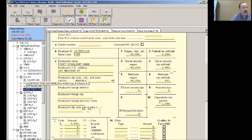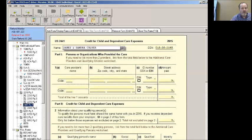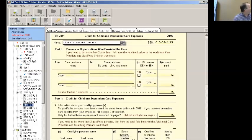So once we checked that on the main information sheet, we get a 2441. This is the form to claim the credit for child and dependent care expenses. You can see up top we have the person or organizations who provided care. You want a printed out statement. Kids are in the after school program for the Y. They're great. They print it out. It shows what may have been paid by somebody or if they got a break and what they paid. And that's what you want because, again, it's one of those credits. It's only what comes out of your pocket.